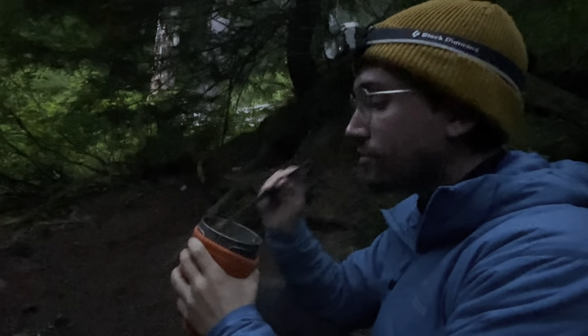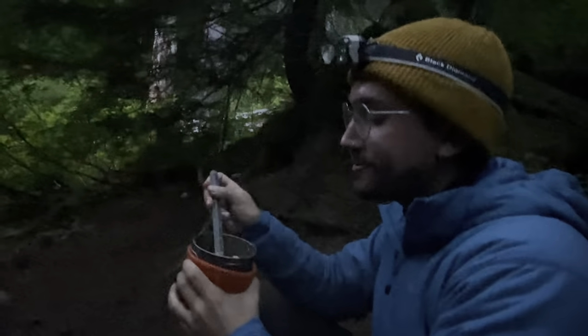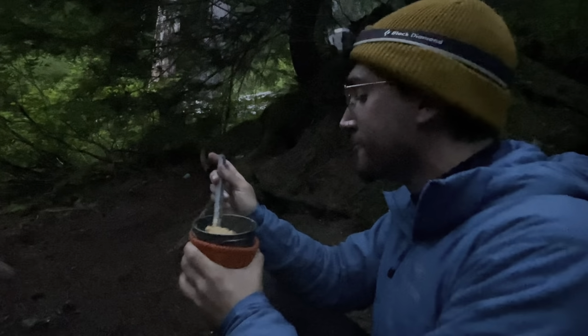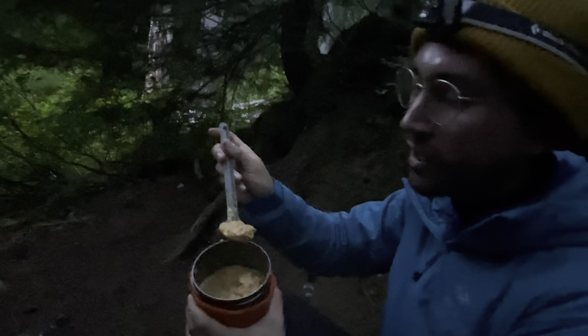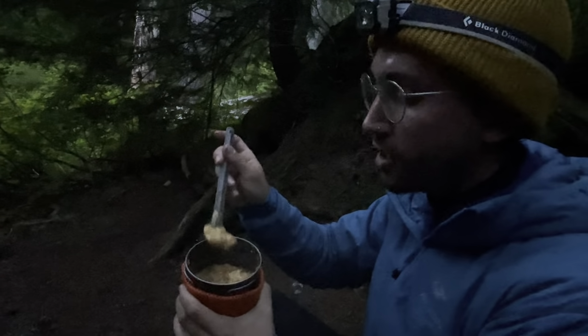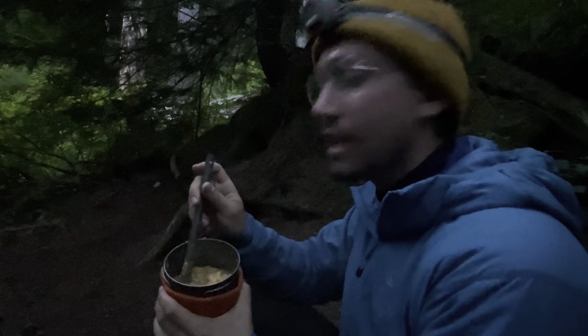So Kyle, what's for dinner tonight? Tonight, I'm having one of my trail favorites. It's Kraft mac and cheese, the unicorn shapes, with some of my extra block cheese cut up in here, some sriracha, and a lemon pepper tuna packet.